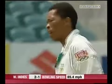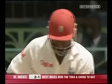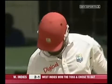Very good first over. Encouragement for the South Africans. They've made an early break, and the West Indies are 2 for 1.